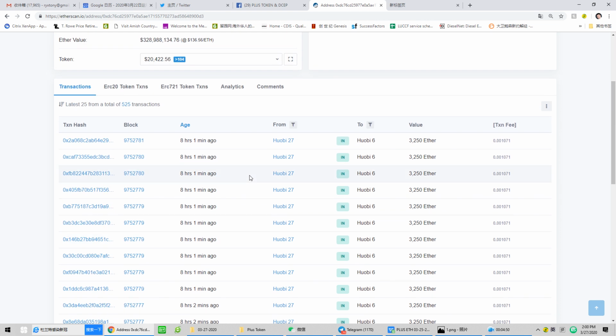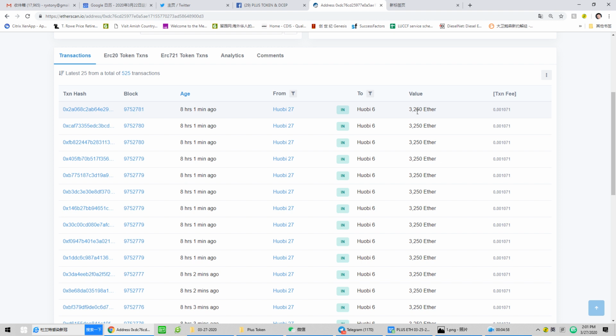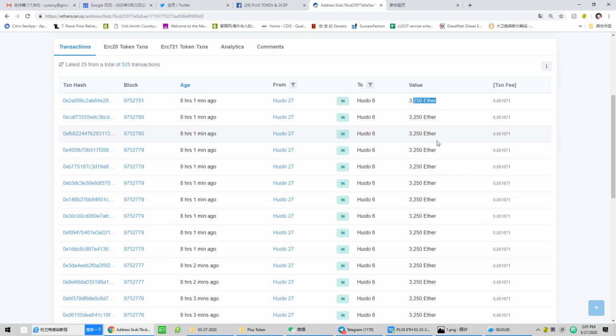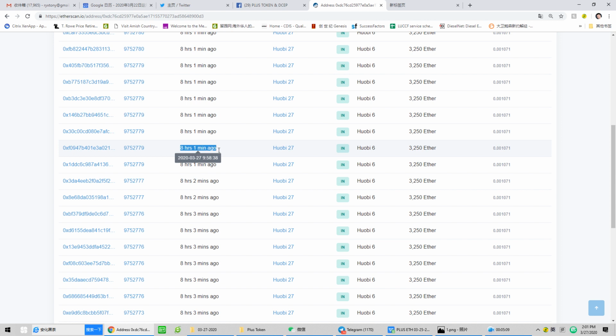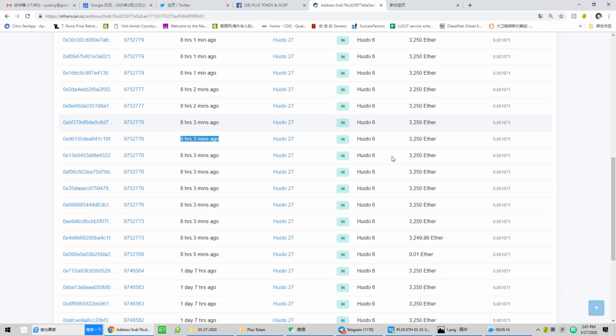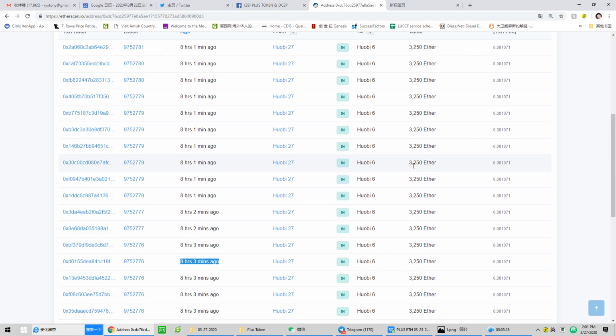So in the crypto world, only Plus token can do this. Nobody, even the Huobi exchange, can transfer so much ETH in 1 minute, exactly the same amount, 3,250. Look, 8 hours 1 minute, 8 hours 2 minutes, 8 hours 3 minutes ago. See, all the same. Because our team observed the transactions for the last 9 months, and we know that when you see this amount transferred, it's definitely Plus token.